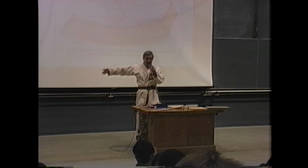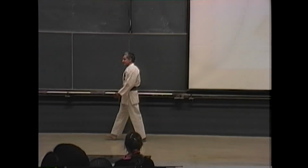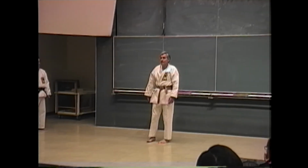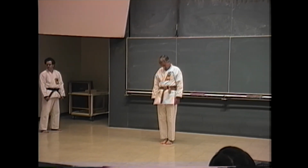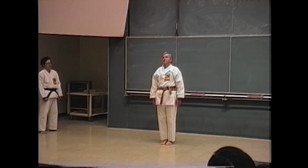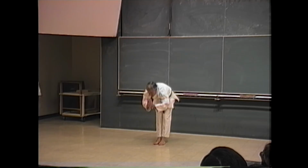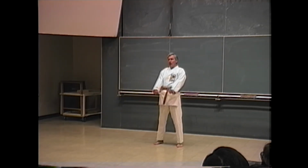It's a linear kata, it's a very strong kata, and it's, again, a very defensive kata. Teki Shoda.